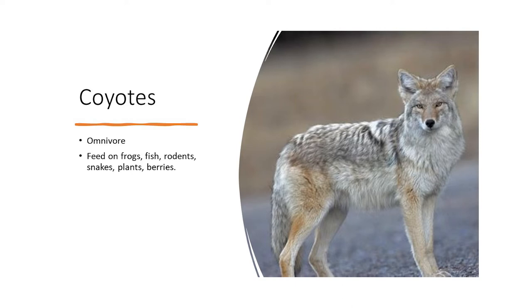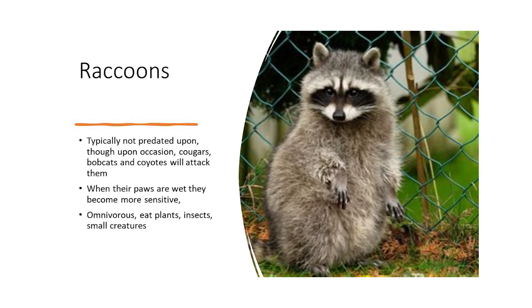Raccoons are typically not predated upon, though on occasion cougars, bobcats, and coyotes will attack them. When their paws are wet, they become more sensitive. That's why they wash their food. Omnivorous, they eat plants, insects, and small creatures.